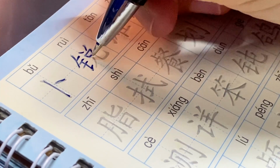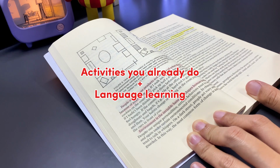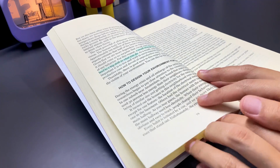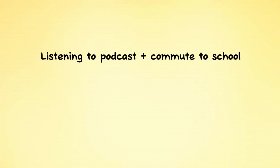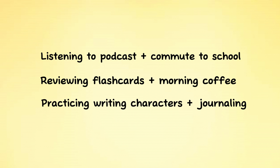The first tip I would like to share is habit pairing. This means pairing your language learning with activities you already do. For example, listening to Chinese podcasts on your bus ride to school, reviewing vocabulary flashcards right after your morning coffee, or practicing writing characters as part of your post-journaling routine.